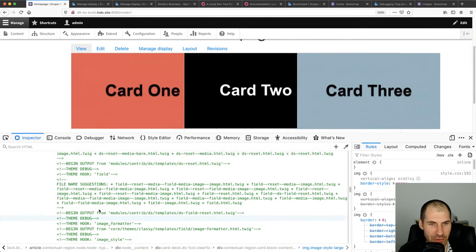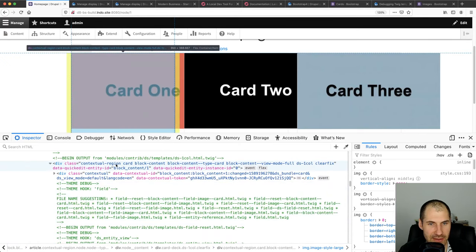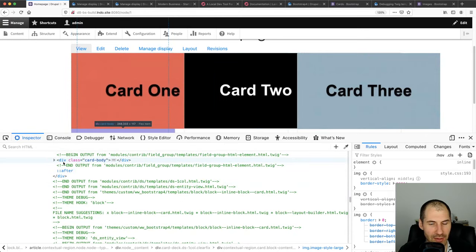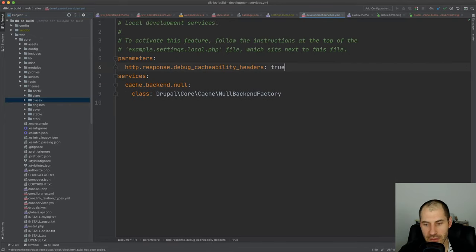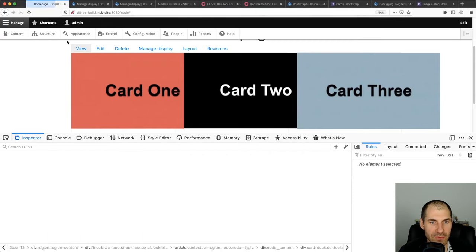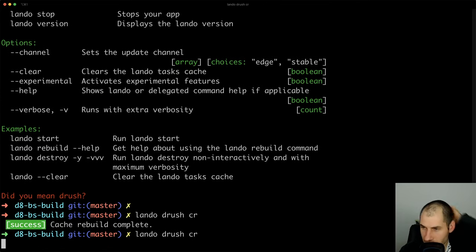Image. And we should see card right up the top. Yes, okay, so we have image. So card, image, card body. And now, let me just remove this. Do I have to flush the cache? Yeah, I do. All right, now I'll show you the markup.